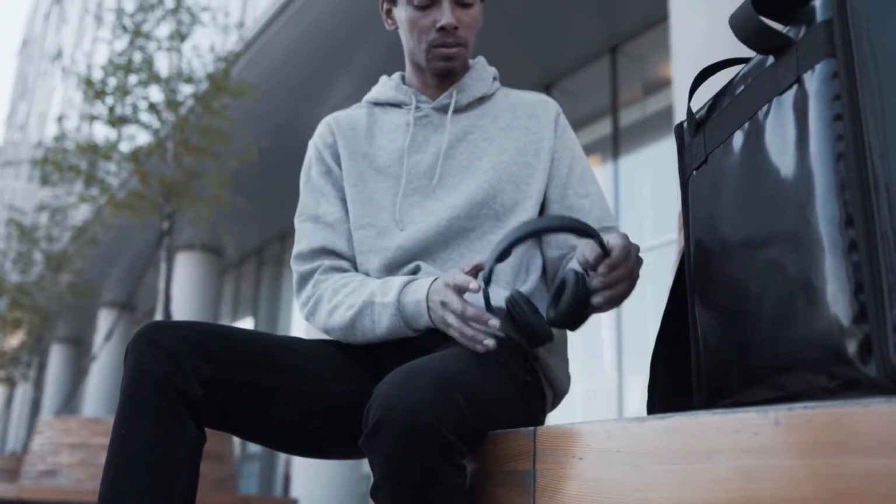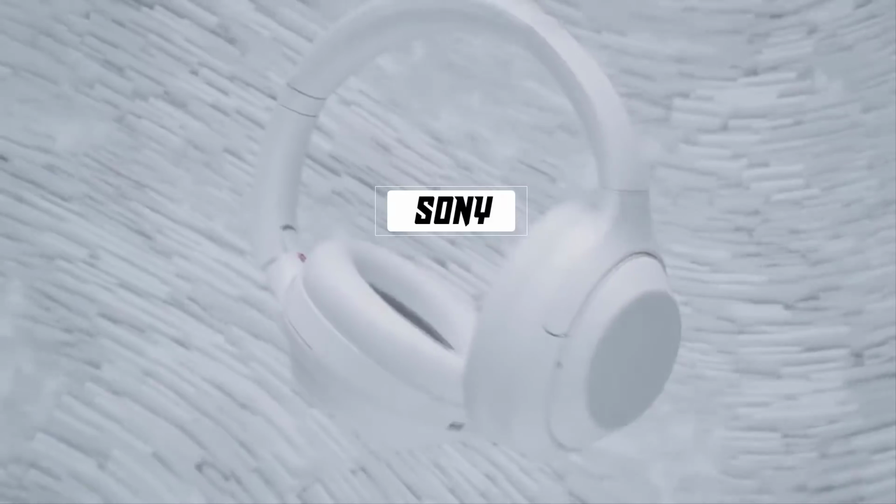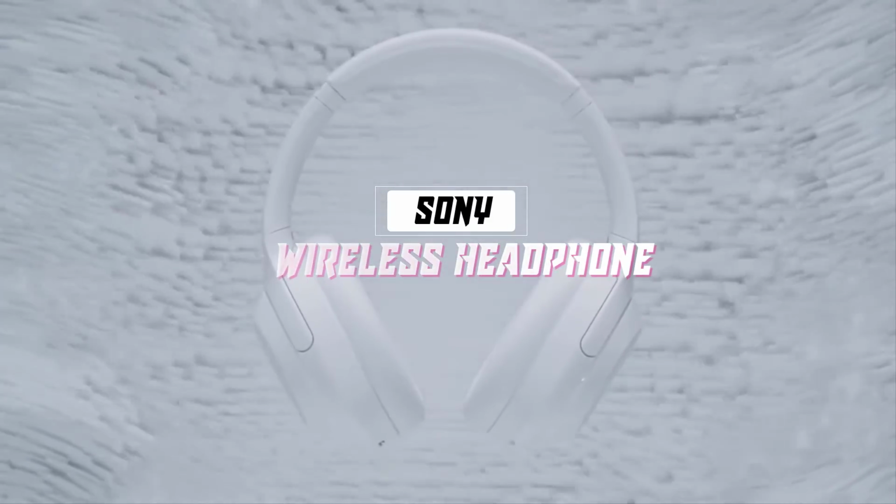Investing in the best wireless headphones does not just free you from boring cables, but it also makes pairing to your portable devices more convenient, offering listeners the best sound and unique features that aren't available on wired headphones. And in today's video, we will review a new wireless headphone from Sony.